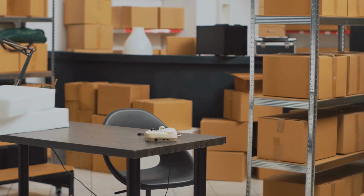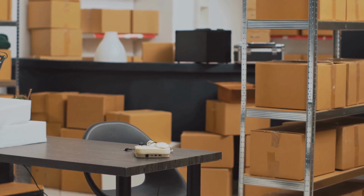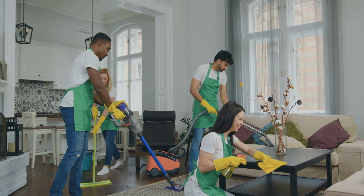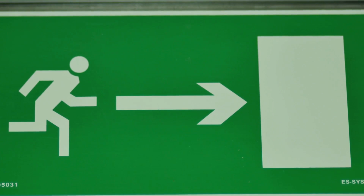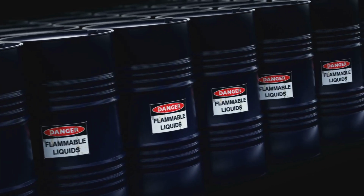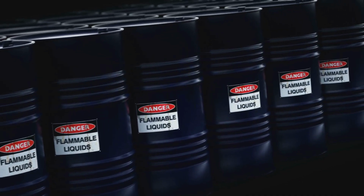Good housekeeping practices play a crucial role in fire prevention. Clutter can easily accumulate in care settings, providing fuel for a fire to spread rapidly. Regularly clearing clutter, ensuring that escape routes are kept clear of obstructions, and storing flammable materials safely are simple yet effective ways to reduce fire hazards.